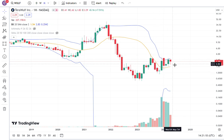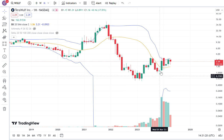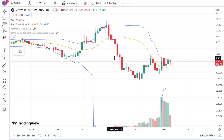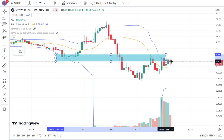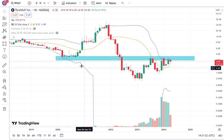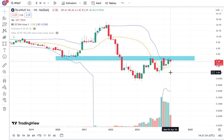Overall, this seems like a reaccumulation range from this accumulation range over here. So I'm actually also very favorable in terms of what I think it's going to do. It does need to. It's spending a lot of time trying to break above this range over here, and there's a little bit of price history of TerraWulf, although it wasn't really a Bitcoin miner before, but there's a little bit of price history over here that it's trying to break above.